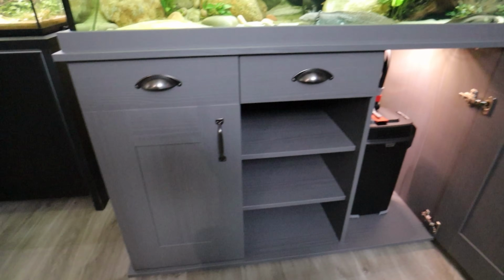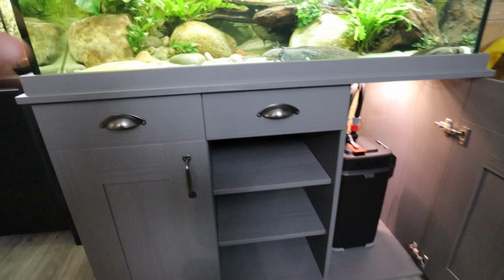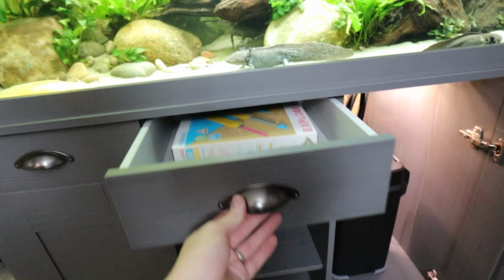Obviously the cabinets are nice as well. This is the grey one. They do an oak one. They do a black one as well. I'm not sure if the black one comes in all the sizes. It definitely comes in one of the sizes.